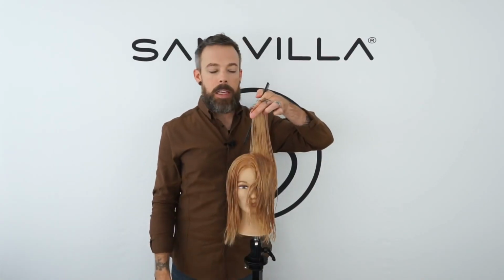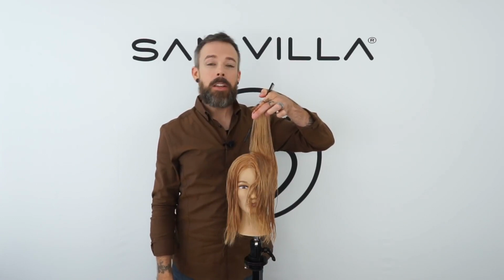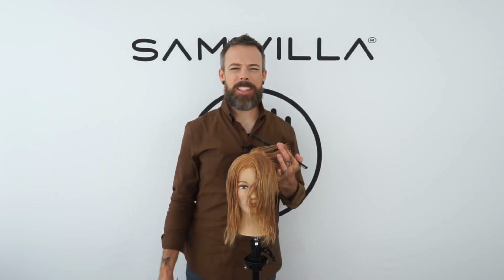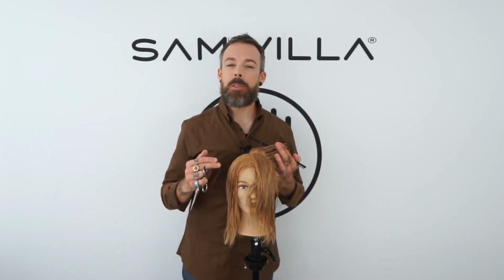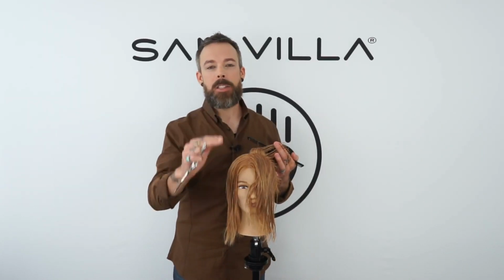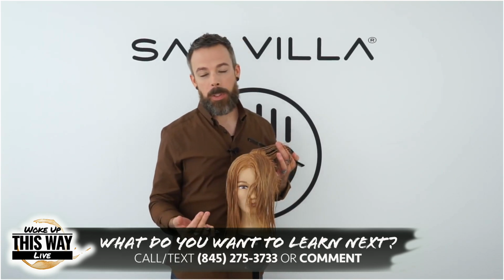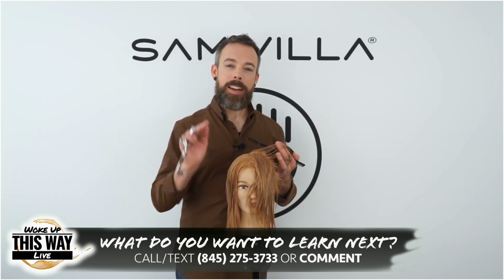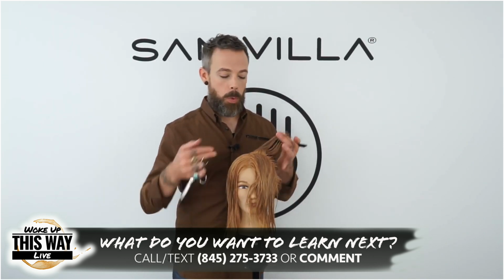Now, here's the thing, you guys are thinking, oh, but isn't that going to create a disconnected area? No, it's going to create a detached area. Well, what's the difference? The difference is the mindset, friends. Of course, in hair school, we were all taught that everything has to blend, blend, blend, touch, touch, touch. And it is an important principle to learn because it gave us our foundations, it gave us our techniques. Now it's time to start letting go of some of those things, but do it in a really intentional way.